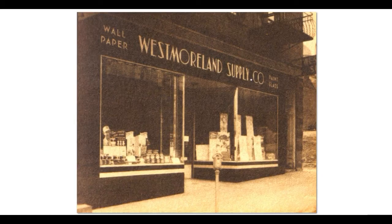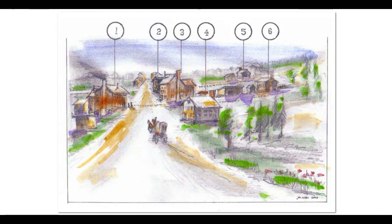Now we go further down Otterman Street to Westmoreland Supply. That building has been there, that business has been there since 1902. And prior to that, many, many years ago, before the 1850s, there was a brewery that sat there. This was the North Brothers Brewery that once upon a time sat there.